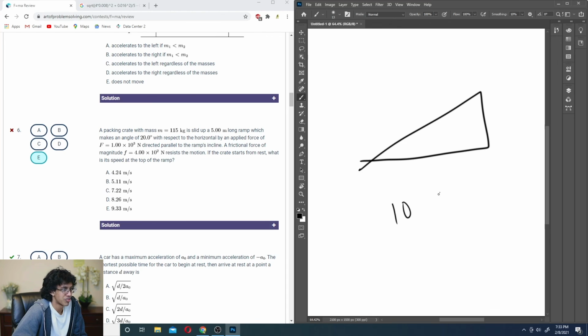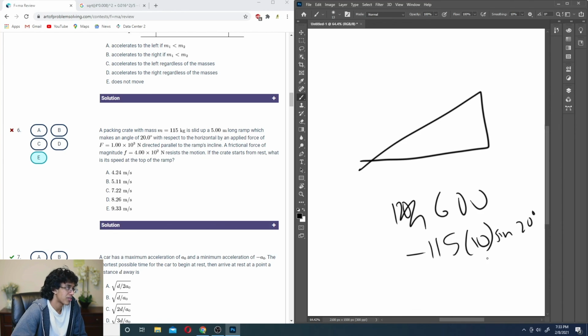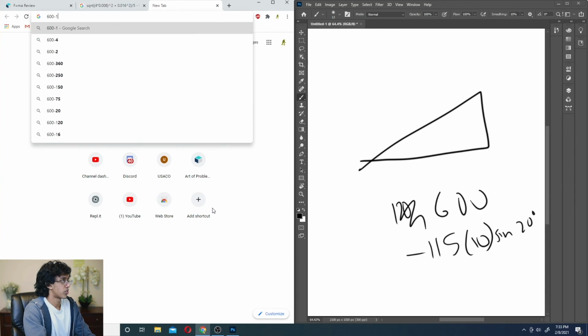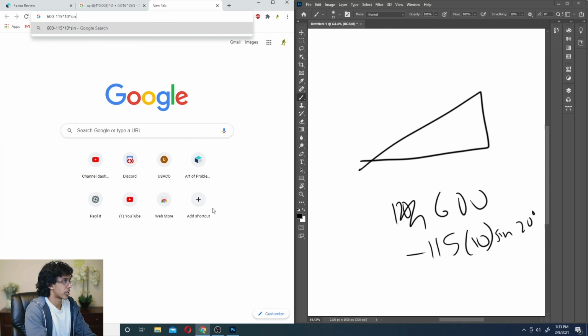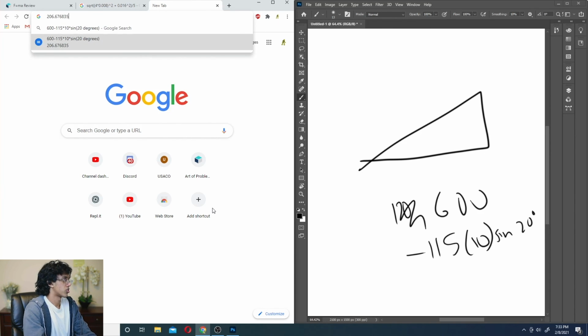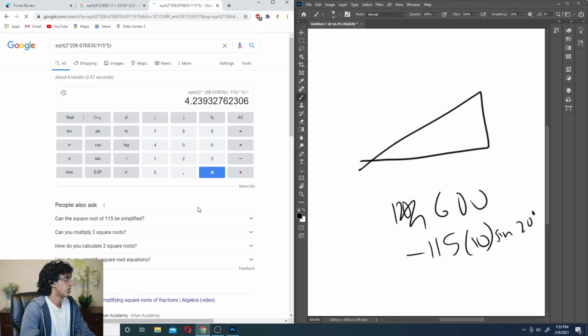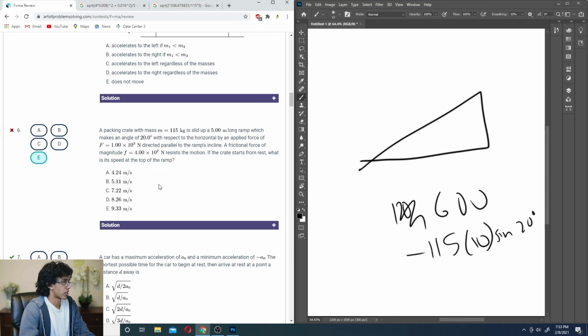Okay, so 10 cubed, 600 minus, we got to do minus 115 times 10 times sine 20 degrees, and then we do all that other stuff. So it'll be 600 minus 115 times 10 times sine 20 degrees. So that's 206, and then we do the square root of 2 times that over 115 times 5, and we get 4.24. Is that correct? Okay, I think it was A.